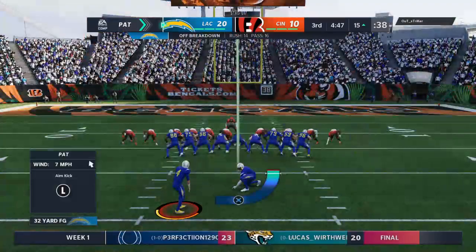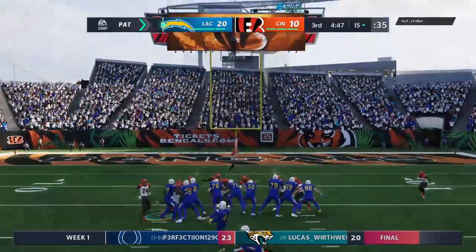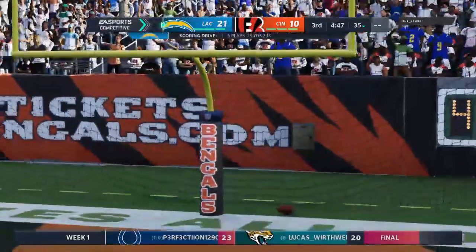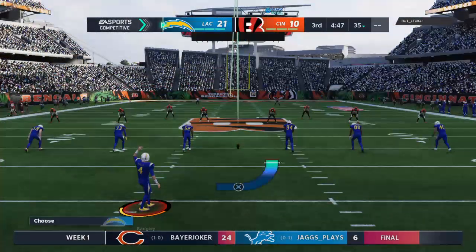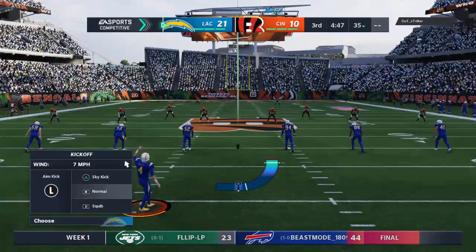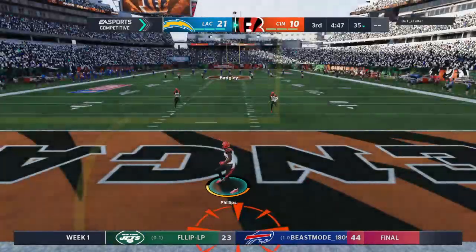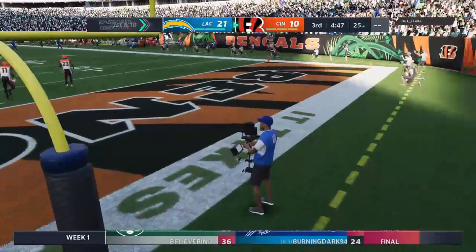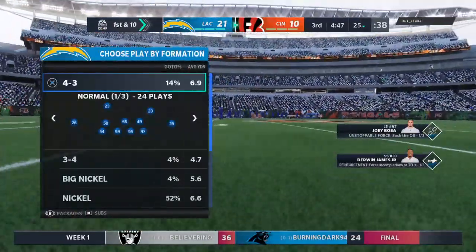Here's Badgley now to try to add the PAT. It's good, and it's 21-10. Makes the score Chargers 21, Bengals 10. Michael Badgley to kick off for the Chargers. Following the touchdown, Badgley out there to kick it away. And that'll carry over the back line of the end zone for a touchback. 25-yard line.